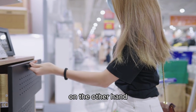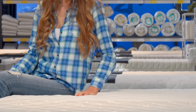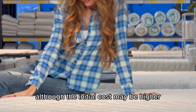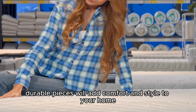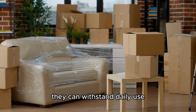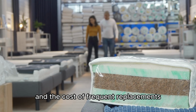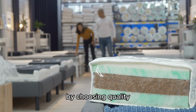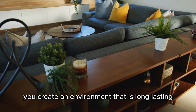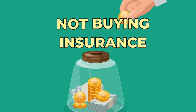On the other hand, investing in quality furniture will pay off in the long run. Although the initial cost may be higher, durable pieces will add comfort and style to your home. They can withstand daily use, saving you frustration and the cost of frequent replacements. By choosing quality, you create an environment that is long-lasting, attractive, and truly reflects you.